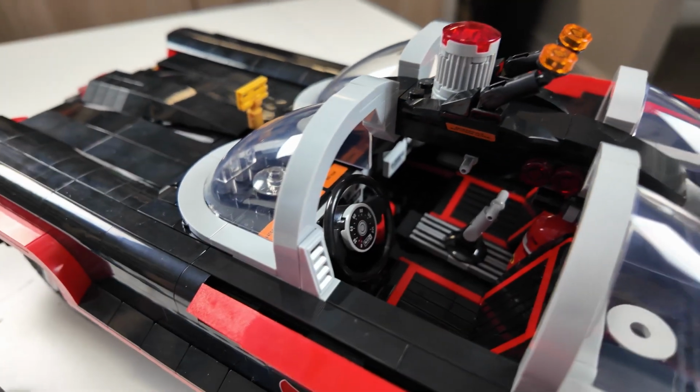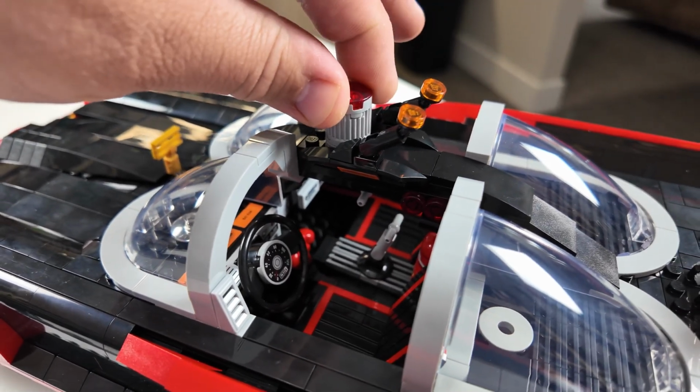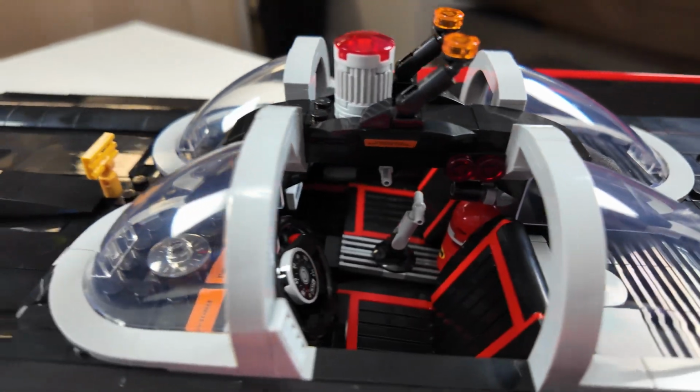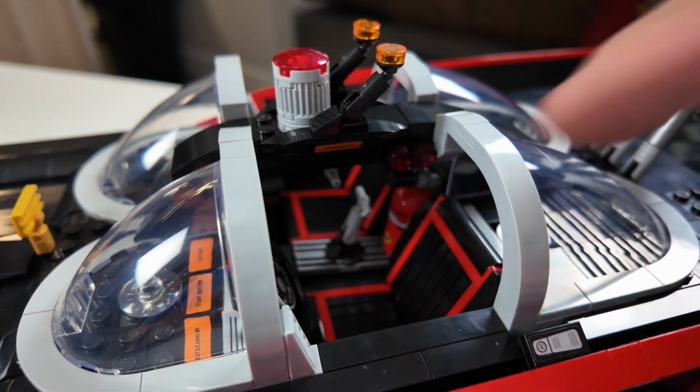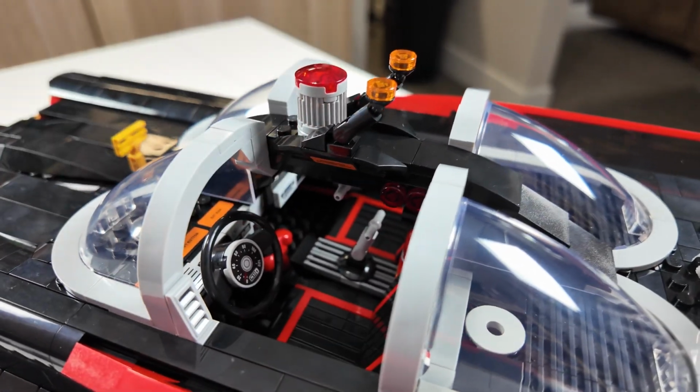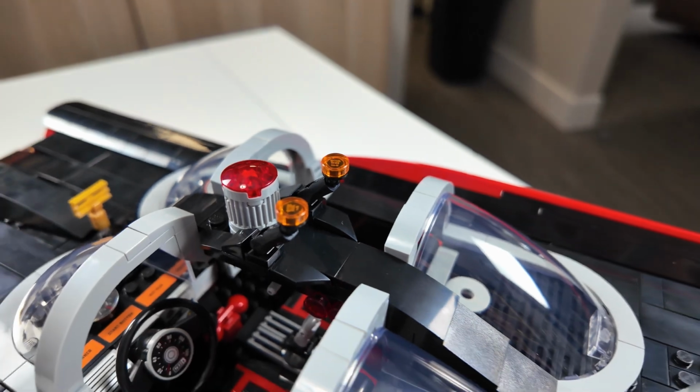Here's a look at the interior. We have something right here. Nope, that doesn't do anything. We got something right here. Nope, those don't do anything. Oh, we got a switch on here on the inside. Nope, that doesn't do anything. We don't have anything. Oh, look, a steering wheel. Nope, that doesn't do anything. It's like, what does this thing do?